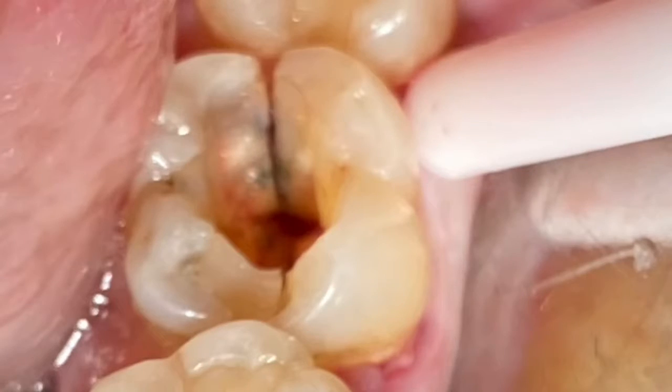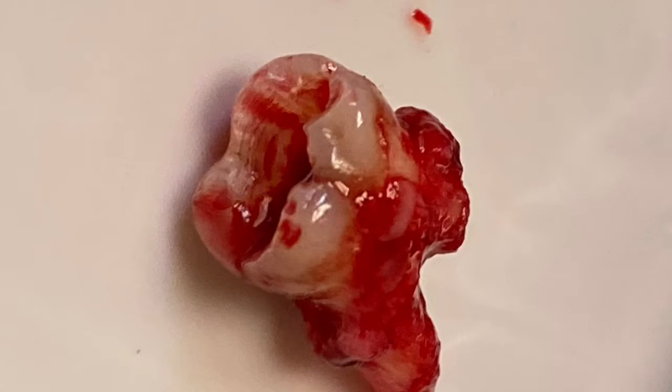It cannot be saved, even though the X-ray cannot reveal any kind of infection or inflammation, because this is a fresh fracture. The patient just complained a couple of days ago, and it really hurt her when she drank cold water. So that's why we had to take out the tooth. It's hopeless. We cannot save it anymore. And again, you can see some irregular irritation of the gingiva that comes from the initial inflammatory response. So anyway, sometimes the X-ray can fool you.